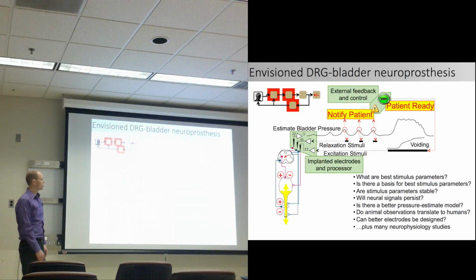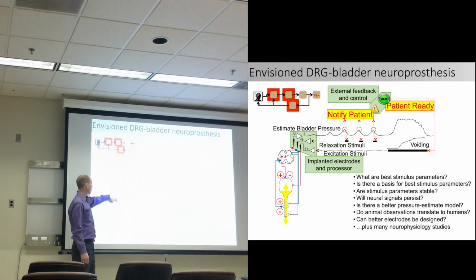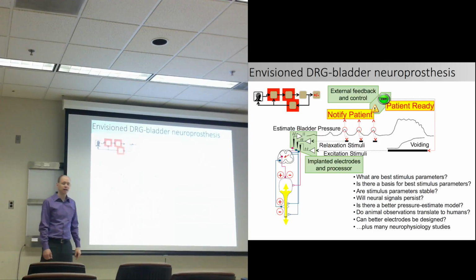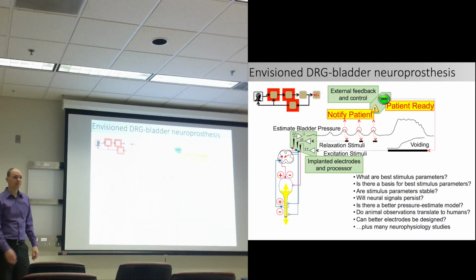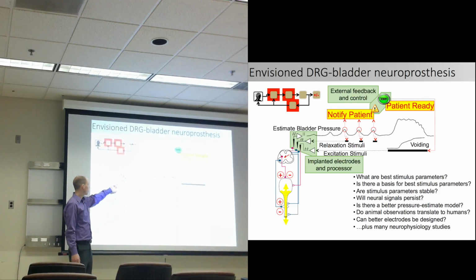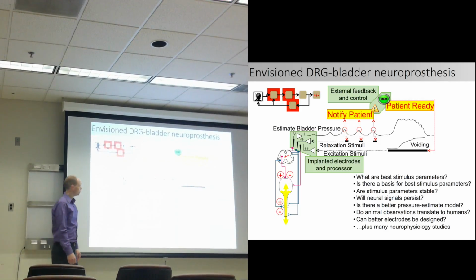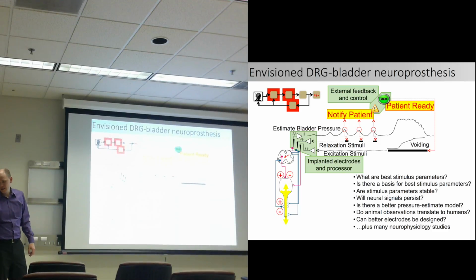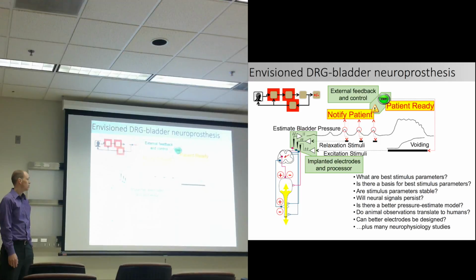At the same time, it also turns on a relaxation stimulus, targeting the pudendal nerve pathway and the continence pathway, as many times as needed until the patient gets himself into the scenario and says, okay, I'm ready, and they push a button on their phone or on their belt or something. And that will then turn on and drive the reflex pathway and lead to voiding. So for all this, we can envision a fully implanted system with electrodes and processors as well as external feedback control.